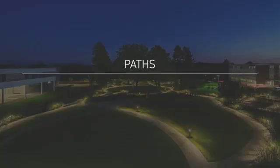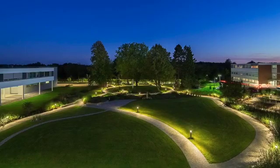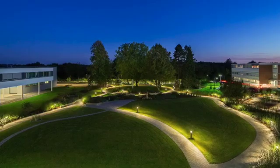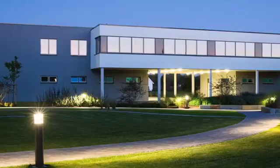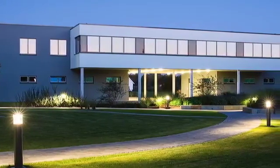Another scenario that's very interesting to look at are pedestrian pathways. Now this picture shows you a pathway illuminated just by bollards, and you can see that there's very definite lit walkways. This gives people this sense of place that we were talking about and guidance as well. And security.